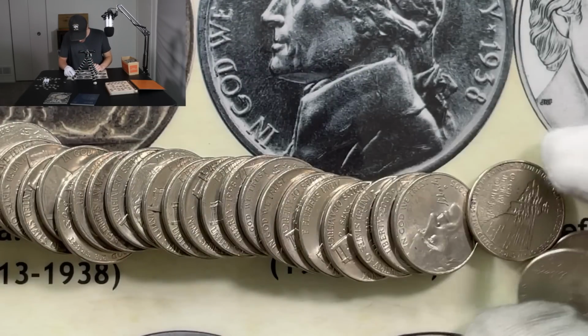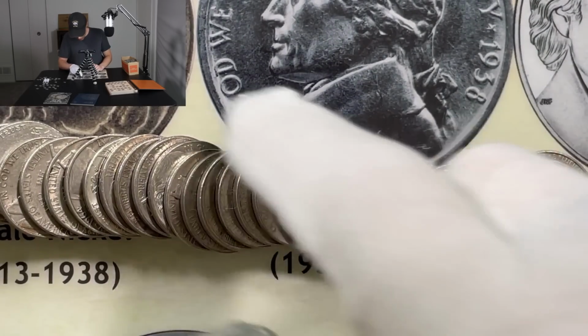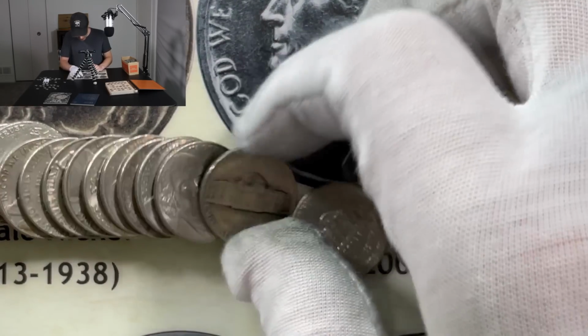but we do still have quite a few more coins to look at. I'm kind of surprised we've gone basically this entire box and only found a single Canadian, so I'm expecting maybe one more to pop out by the end of the box. I think that would definitely be cool.